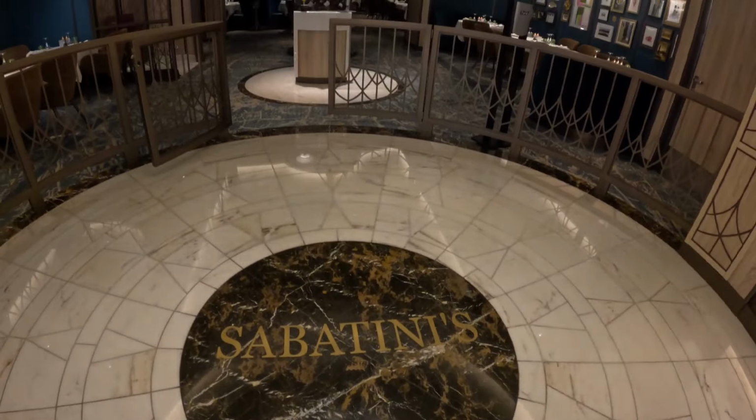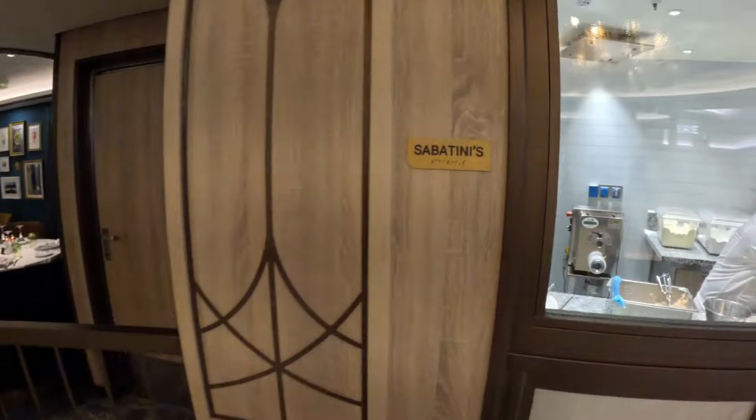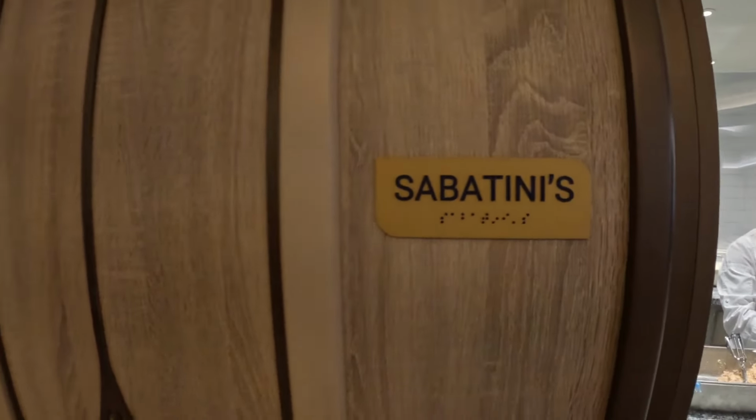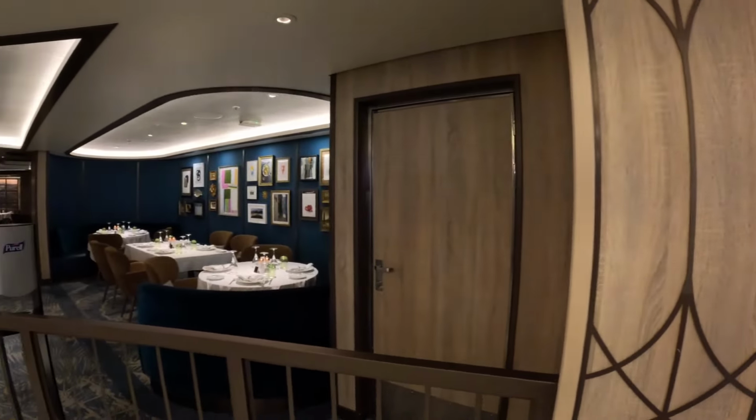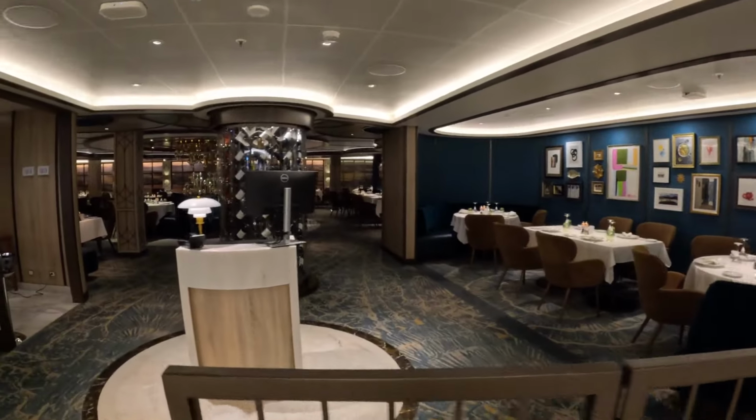Sabatini's is an Italian trattoria, however you want to pronounce it. And I missed a trick because I didn't realise that just to the right of that sign, there was somebody making fresh pasta. Didn't realise it until I was off the ship. But this is an amazing restaurant.